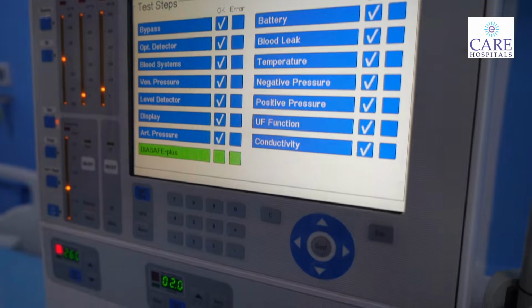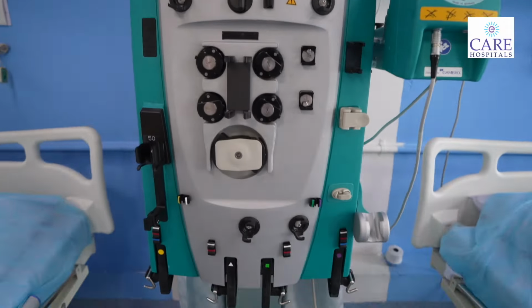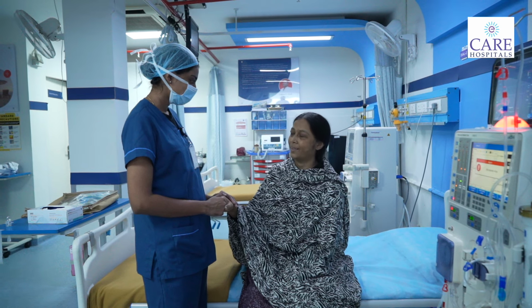Infections are most common in dialysis patients. For that, we need to take strict measures to control infections. So here in our unit, we maintain good hand hygiene, we maintain proper catheter care, and as said before, we maintain high quality water, and we have very qualified technicians and nurses who take care of these patients continuously, 24/7.